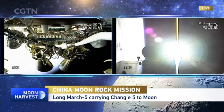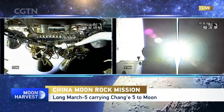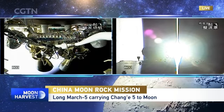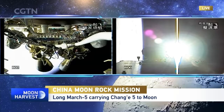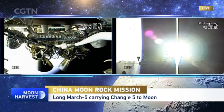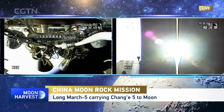So the orbit is determined by the points where the engine is shutting down. We need to have an orbit with the apogee near the equator. So we only have this choice to have a coasting phase and then ignite again, and finally it can enter an orbit with the apogee near the equator. So that's the necessity of this, to enter the Earth-Moon transfer orbit.